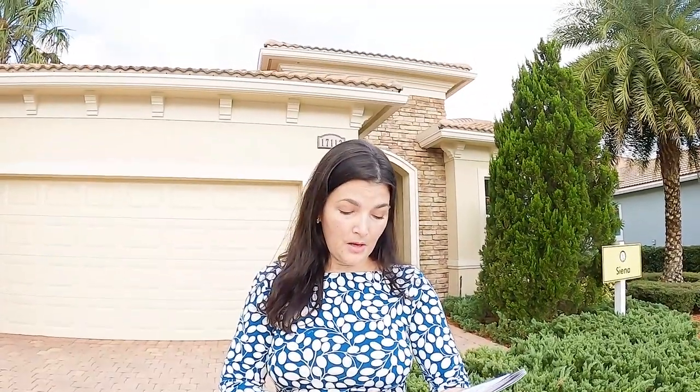All right, now we're in front of the Sienna model. This one is 3 bedrooms, 3 bathrooms, 2-car garage, 2,162 under air, and the price is $338,990. Let's go.